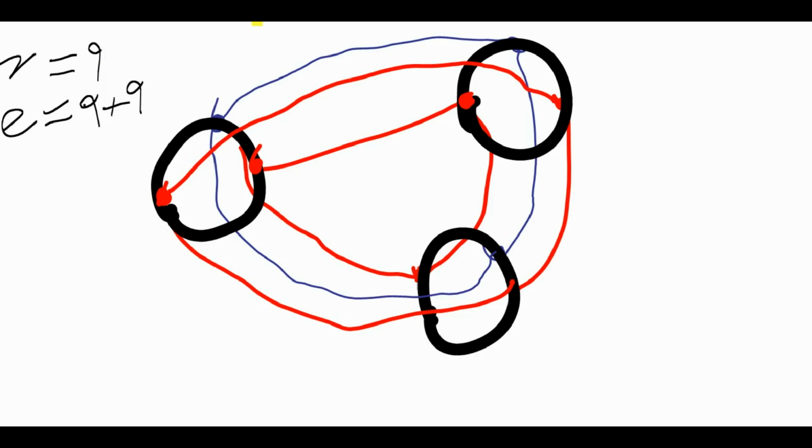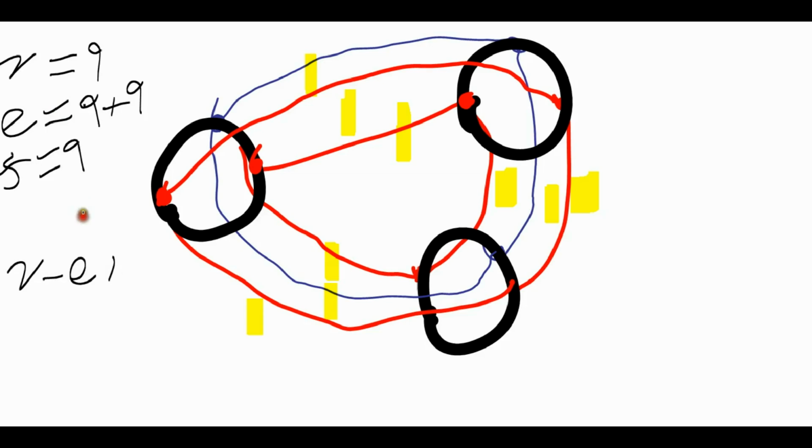And now for the number of faces. Well, we've got 1, 2, and a third external face there. Similarly here, 1, 2, 3. Similarly here, 1, 2, 3. So we have that the number of faces is again equal to 9. So what we find out in this case, interestingly, is that V, take away E, plus F is equal to 0. Now isn't that interesting?